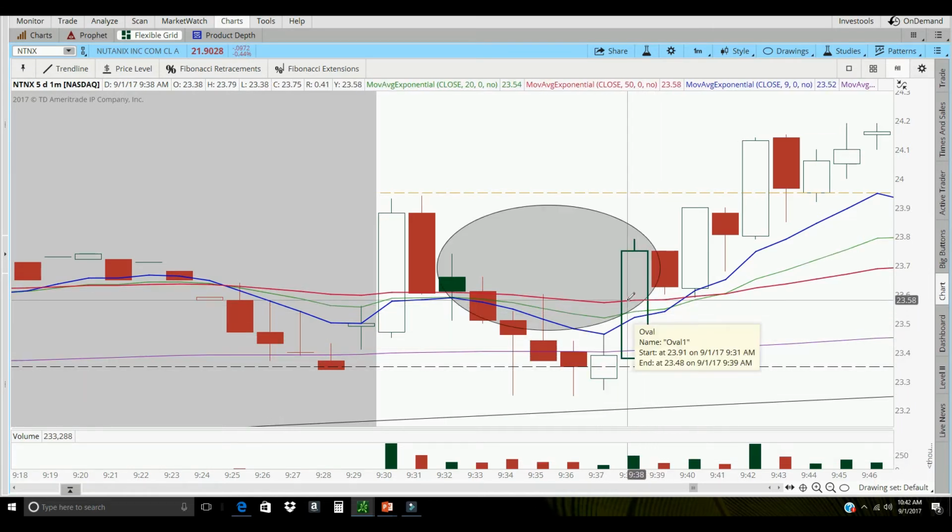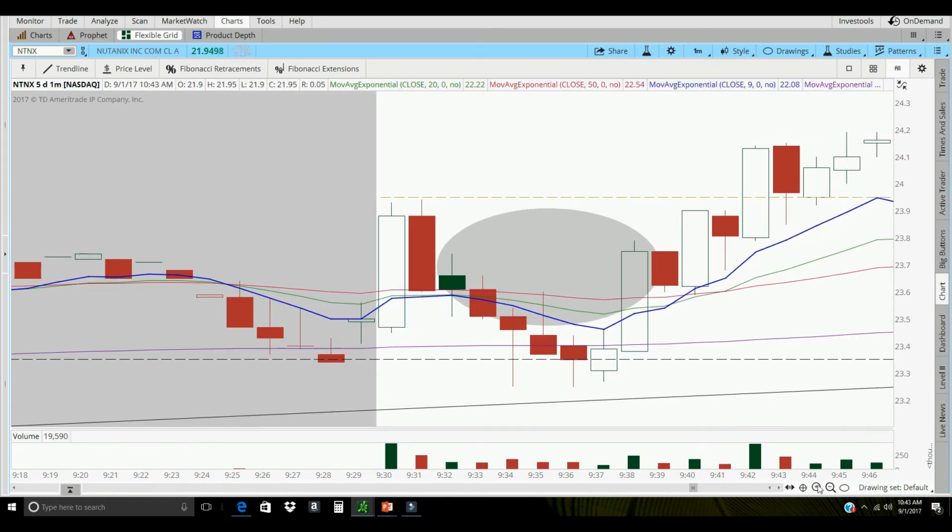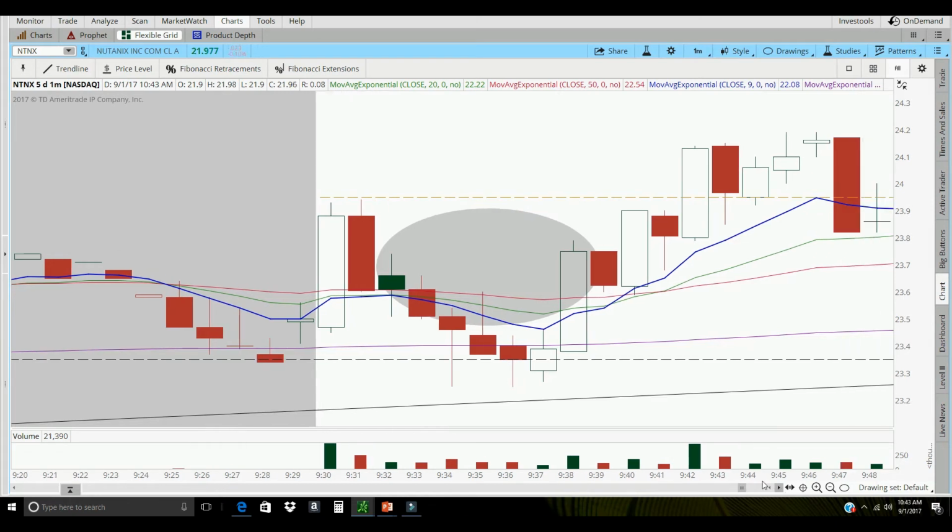So my first target was the high of day, which was at this candle right here. That's the high of day right there. So that was my first target. Sold half my position. And as it went up, all I could say was, paycheck. Cha-ching. Sold another half, and was finally out of the position completely right there. And if you look what happened, hey, it rolled back over.